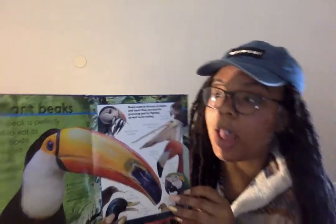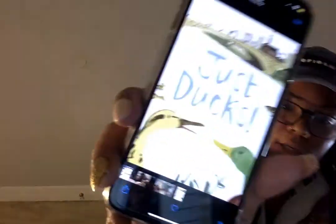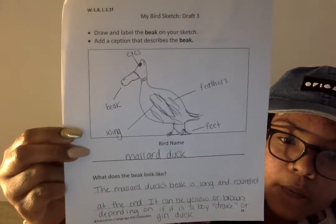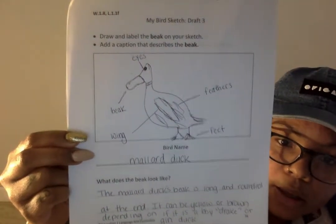All right, so now that we've read about birds' beaks in our story Birds, as well as our story Just Ducks, I want you guys to do your best to draw your own bird and label it and tell me what its beak looks like.